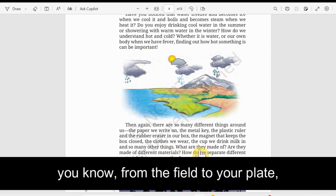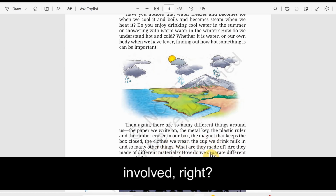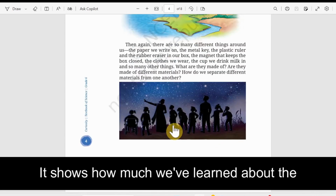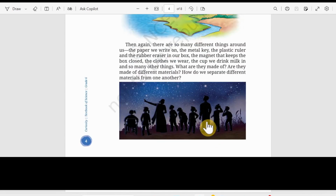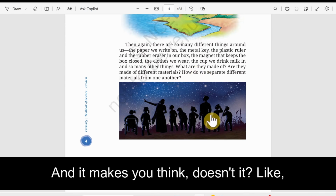From the field to your plate. There's biology, chemistry, even physics and engineering involved, right? Right. It shows how much we've learned about the natural world and how much we use that knowledge, even in something as simple as eating. And it makes you think, doesn't it?